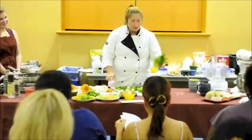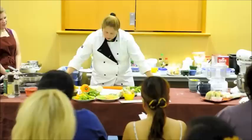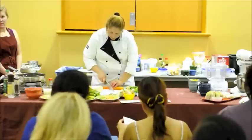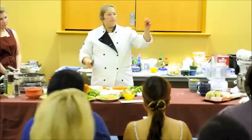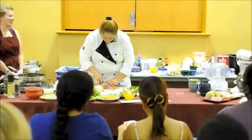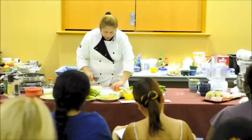Okay, so we have some baby bok choy. Some broccoli. Some carrots. And it doesn't have to look bland. Again, on the bias. Okay. And it's an easy way to do it. Well, I say that, but it may not be for everyone. I like my vegetables bias. So far, we've got some good color going on.